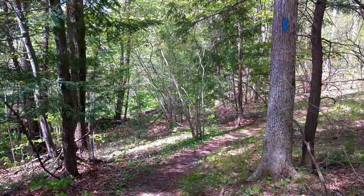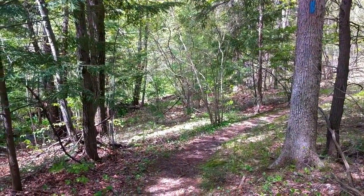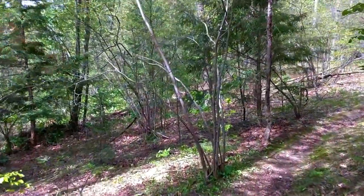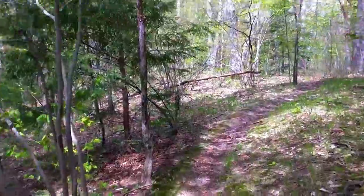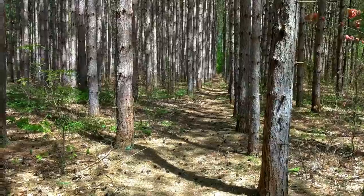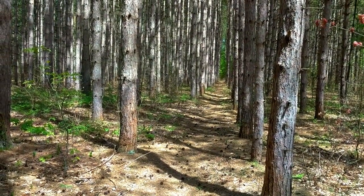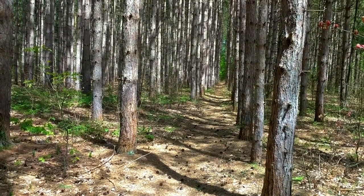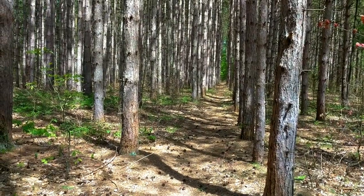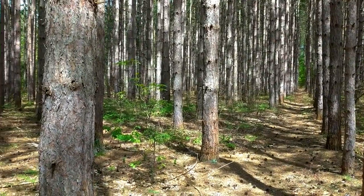The blue blazes are in good shape, so somebody's maintaining this trail and keeping it well marked. Came to a pine plantation here where the trail looks like it's going through a tunnel of pine trees that are all nice and straight. Really a pretty spot.